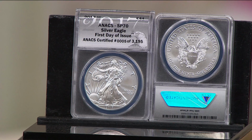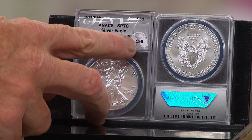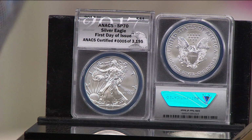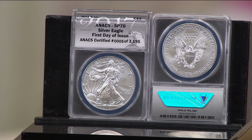And like I said, with everybody on the phone, about 500 are gone, and I have fewer than 500 coins currently remaining in this edition of 3,195. So please get in. It was a customer pick before this information. You are ahead of the curve. Take advantage of it.